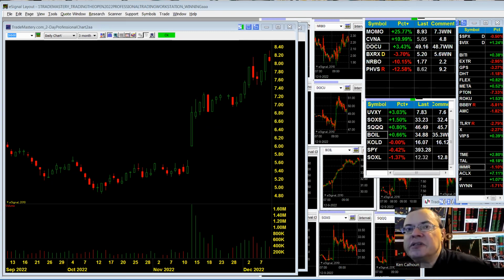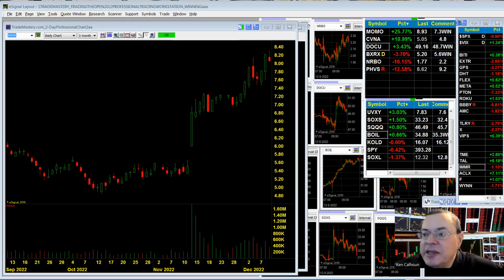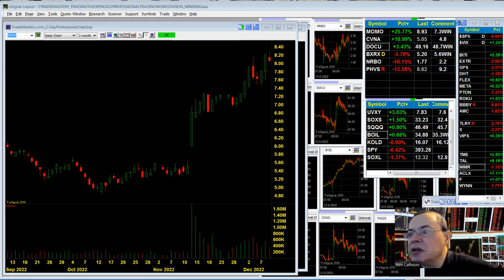Let's see. This chart is brilliant. I like this one a lot. It's got the range from 5 to 8. That's plenty of range, plenty of juice. Lots of green candles. It's in a good uptrend. That's a great chart. Thanks. I'll hit that one after Wednesday if it's still going up. So IMMR looks brilliant.